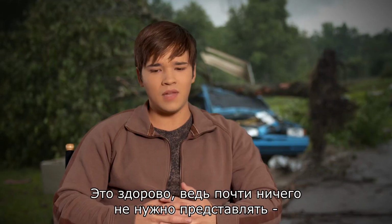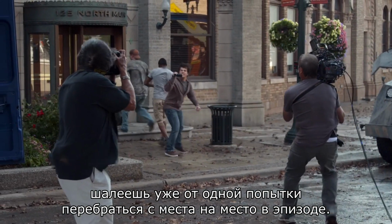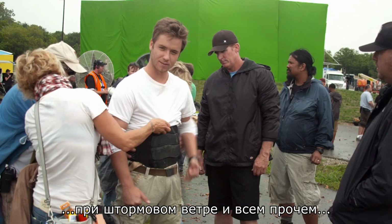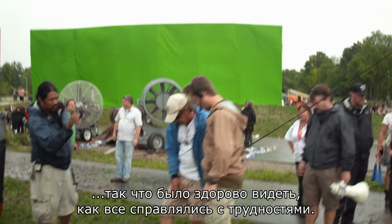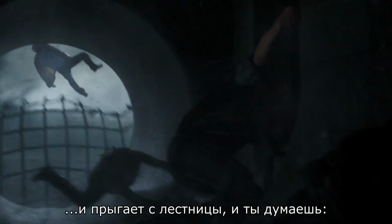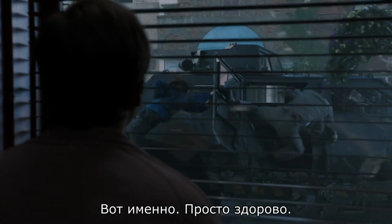It's cool because there's not that much that we have to imagine because it's crazy enough just trying to get from point A to point B in the scene. All the actors were really game and did some amazing wire rigs with wind blowing and stuff like that. So it was great to see everybody stepping up to the challenges. They stick you on a rig, and some guy is holding onto a rope and jumps off a ladder, and you go, and it's a lot of fun.